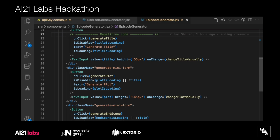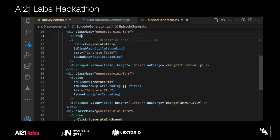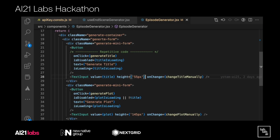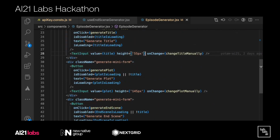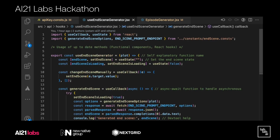So this is a bad example of repetitive code. Instead of providing my button components and my text input components the same props, I'm throwing them into each one of them separately. I'm providing inline styling parameters and values. And I'm not explaining anything that's going on here. So this is not terrible code, but it's okay code. It's not great. But take a look at this component.